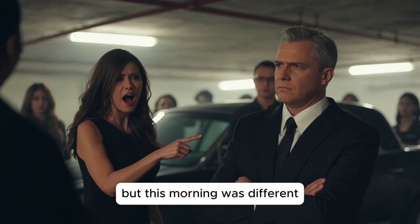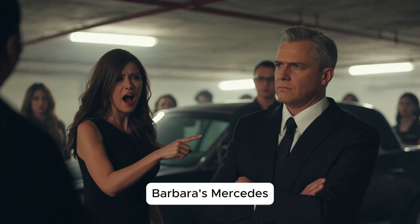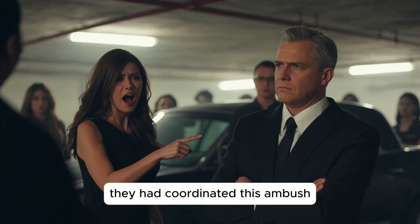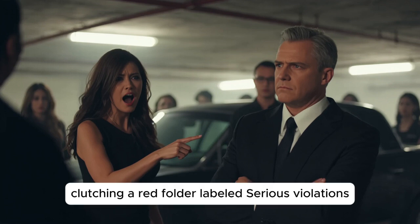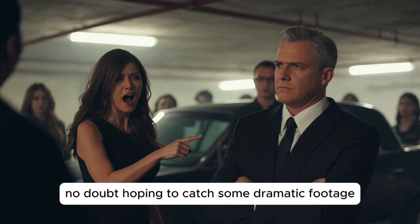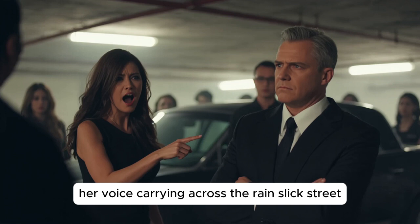But this morning was different. As Sarah backed out of her driveway, 3 cars suddenly blocked her exit. Barbara's Mercedes, Susan's BMW, and HOA treasurer Mark Thompson's Audi. They had coordinated this ambush, waiting until Sarah was already running late for an important meeting at the Treasury Department. Barbara emerged from her car like a general preparing for battle, clutching a red folder labeled Serious Violations. Behind her, Susan was already recording with her phone, no doubt hoping to catch some dramatic footage for the neighborhood Facebook group. "This ends today," Barbara announced, her voice carrying across the rain-slicked street.